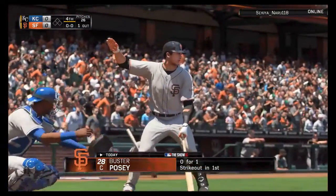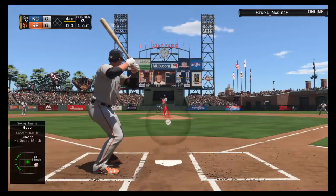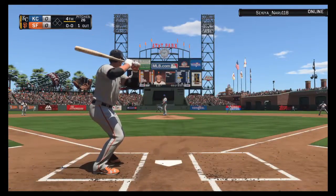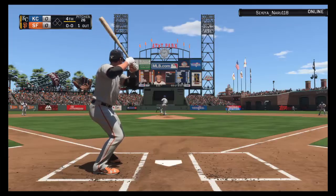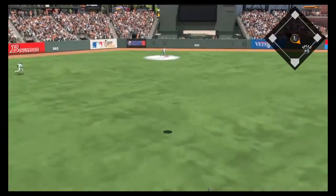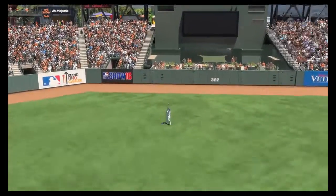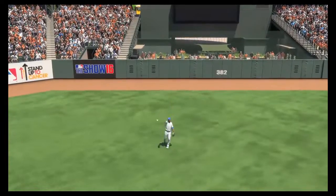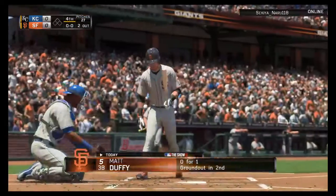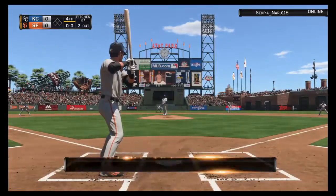Buster Posey in now. He went down looking in his first trip to the plate. Well, you know, it never feels good to go down on strikes, especially looking. You wouldn't be surprised to see him be a little more aggressive in this at-bat. High fly ball out to straightaway center. Cain is there now, and he has it. 2 gone. Matt Duffy digs in with his team still looking at a 0 in the hit column.